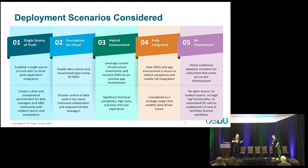Managing directors, they said, let's go for deployment. So we also showed them different deployment scenarios, of which one is the most simple one, I guess. It's a single source of truth. So we replace some of our databases, go for the OSDU, and with that establish this single source of truth with no third-party application integration for the time being. Then the second one is basically number one plus. So we have the single source of truth, but we also connect our cloud applications to it. So we have greater control of our data in the cloud, also empowering our data managers to use these applications better and more.